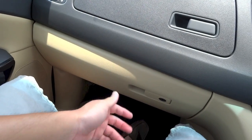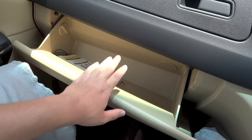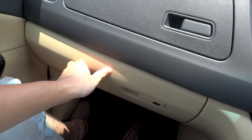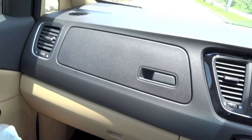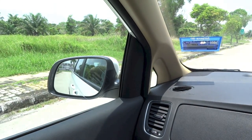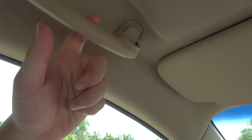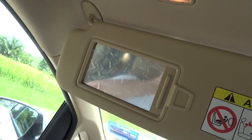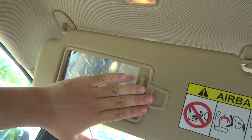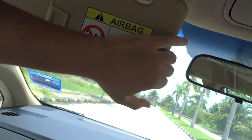Dual glove box setup for the car. You do have a lockable one down below. It is of a nice size. And a smaller one right above. Grip handle for the front passenger. And the front passenger's sun visor does get a vanity mirror with a light. And an extension as well.